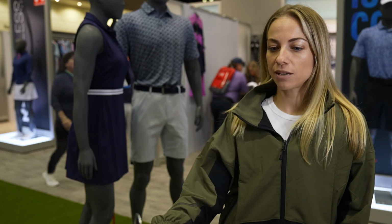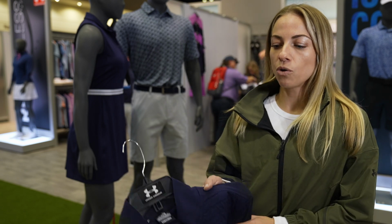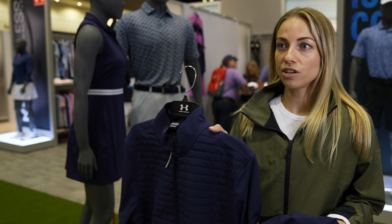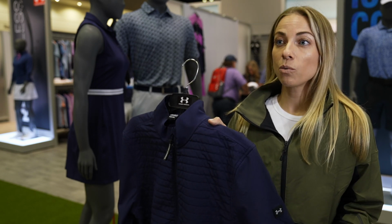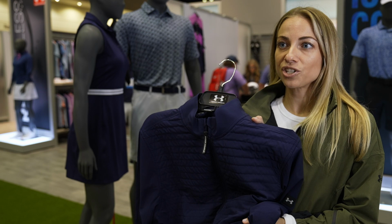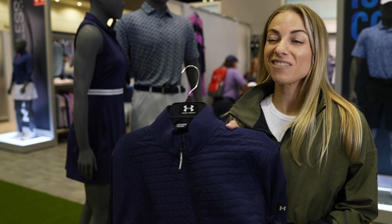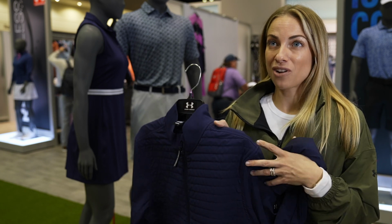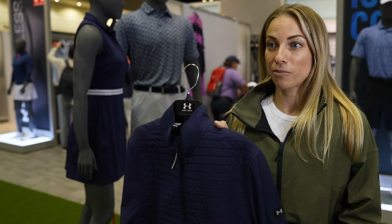New for the season, we have some layers, and it's all about warmth without the weight here. Still bringing in your storm technology. We want protection from the elements. You're gonna get wind resistant, but with this new insulation, it's going to be 30% lighter, but 70% warmer. And it's gonna have amazing stretch. So when you go and play, you're not gonna feel any restriction, but it's gonna protect you from everything.